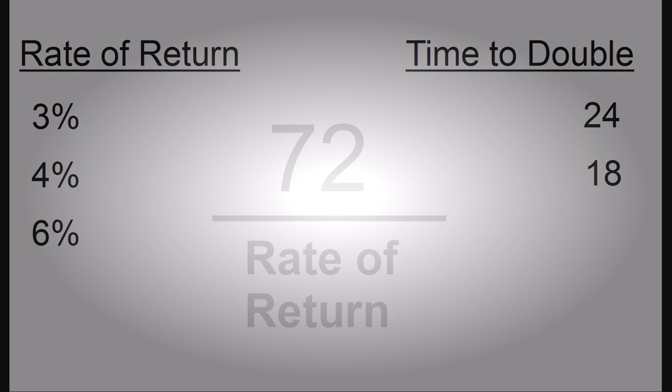Other examples are with the rate of return of 6%, it'll take you 12 years. With 8%, it'll take you 9 years. And with 12%, it'll take you 6 years for your investment to double.